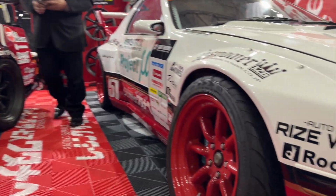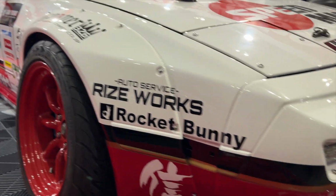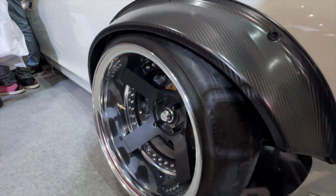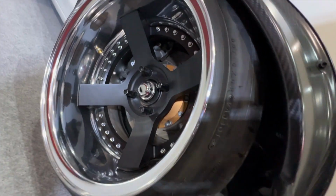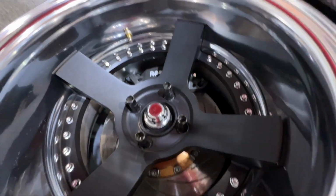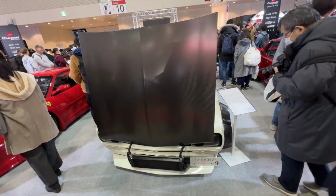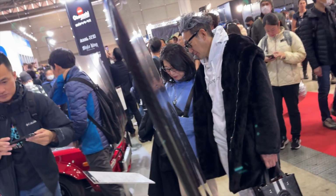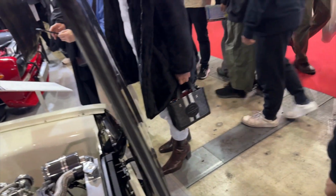And here, again, just the sheer magnitude of Auto Salon. We had some Rocket Bunny cars here. We also found this, I want to say it's called the Hachiroko, but it's super sick, deep dish. My crazy observation was that this hood was just popped open, a dry carbon hood, probably a $5,000 plus hood, and people just walked around it. Nobody even touched it, nobody flicked it, not even a scratch on it.